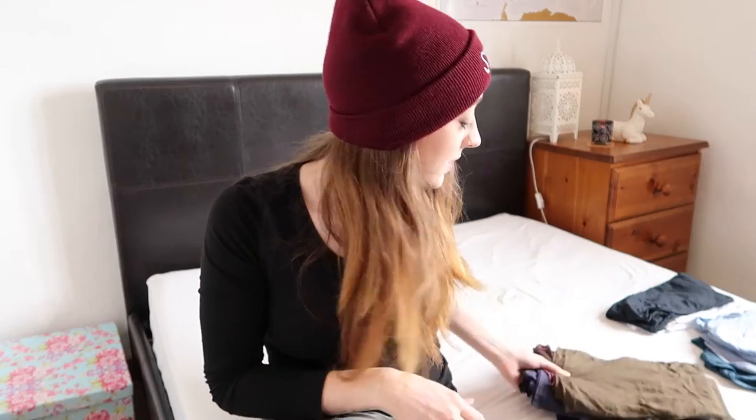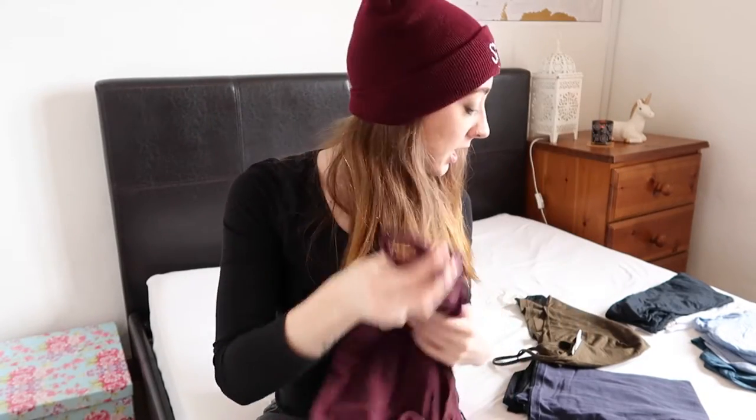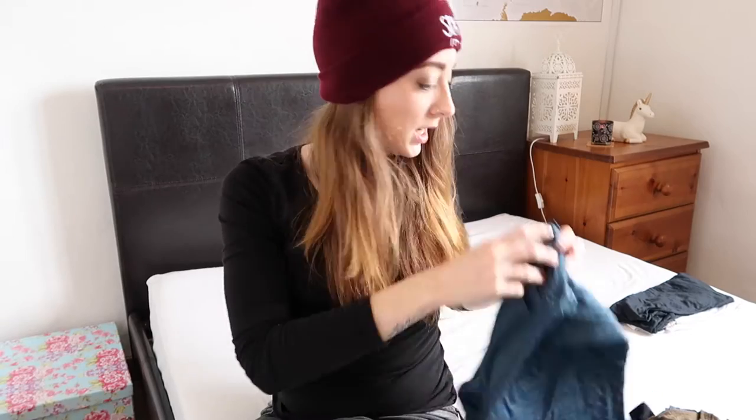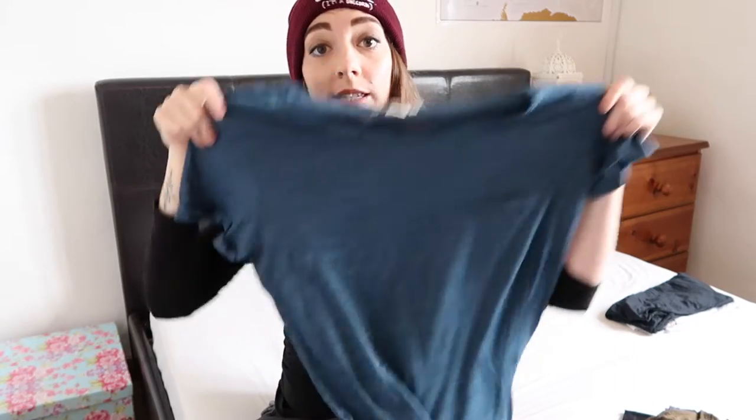For my tops, I have three basic tank tops, one in this colour, a navy and a black. I also have a, ooh la la, it's inside out, like a spaghetti strap top with a funny little back. That's why I've got the bikini top to wear as a bra for some things. Two t-shirts from H&M in different blues.